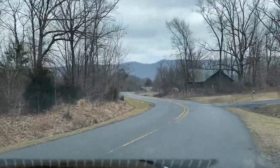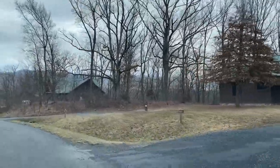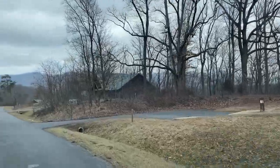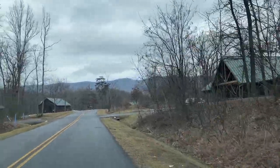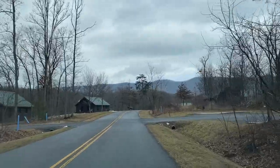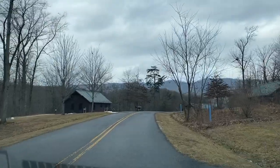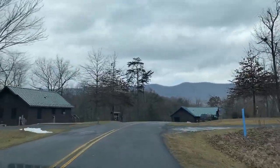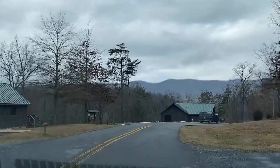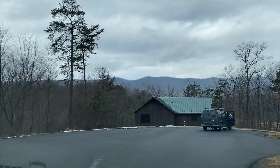We're going to take a little drive through the cabin area, and as you can see, these are nice large cabins. Some a bit larger than others. And I'm sure that if you went online, there are details about what the amenities are in each cabin and how many they sleep, and so forth. Super nice area, and as you can see, it faces the mountains and the river is right down below. Beautiful area.